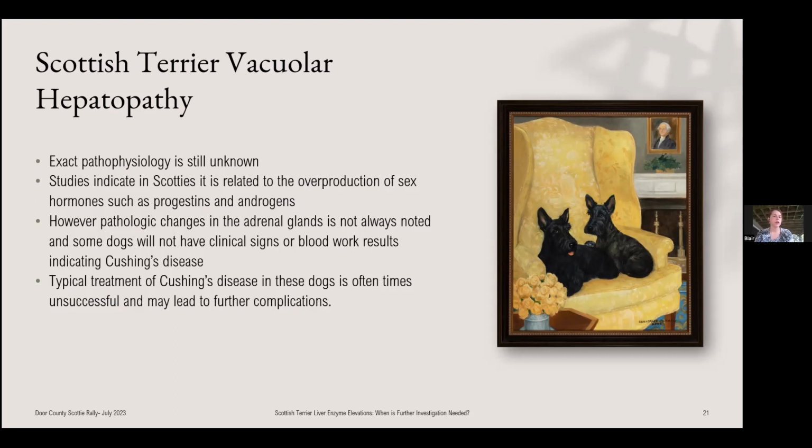And they may or may not have clinical signs indicative of Cushing's disease. There are some that, if they have those clinical signs and we do the testing, it does look concurrent for Cushing's disease. There have been some dogs that have been treated as such, and sometimes it's unsuccessful or it can lead to further complications. And that's, I think, where there's still discussion on what exactly is happening in these dogs. Some do not present for Cushing's disease, and why is the typical treatment for Cushing's disease, like trilostane, possibly prednisone, not successful in these dogs? What else is going on?